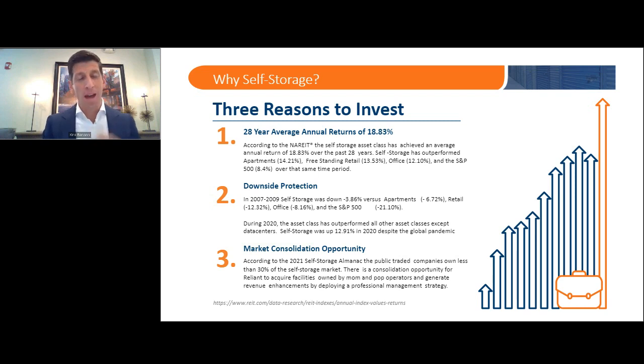Now, I ran a little math, and it's not in the slide deck, but feel free to run this yourself. If I invested $100,000 and compounded 18.8% annually for 28 years, from 1994 to today, that's just over $10 million. Not too bad. If I take that same 100 grand and put it into the S&P 500 over that 28 years, I end up with just under $1 million. So almost a 10x multiple, and it just shows the power of real estate over time.